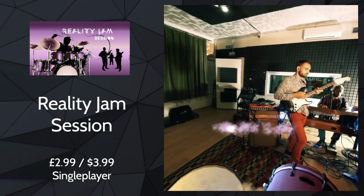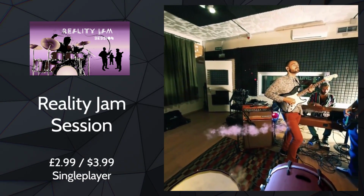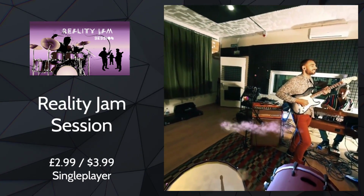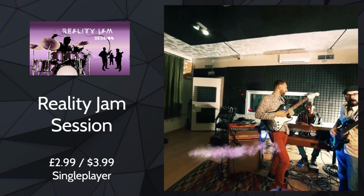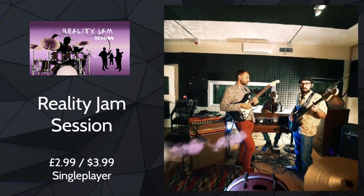But for an extra quid or $1, you can pick up the other rhythm game that we've got this week, which is definitely a better rhythm game. This has only got like 5 tracks in it. You can't add any more. It's a 360-degree video, 3D as well. So I mean, that's got it going too.